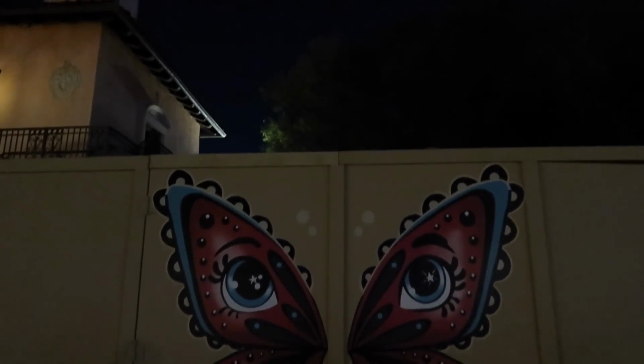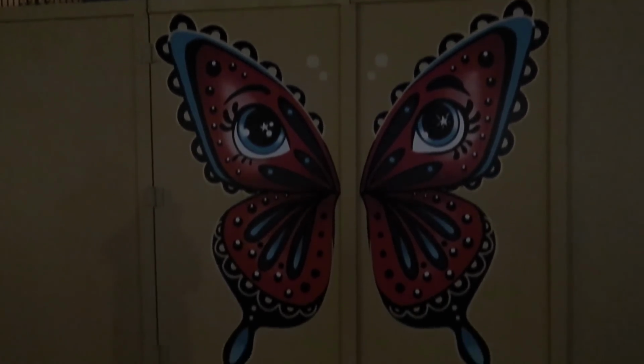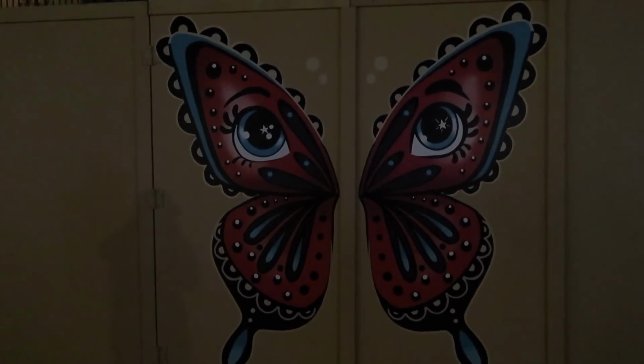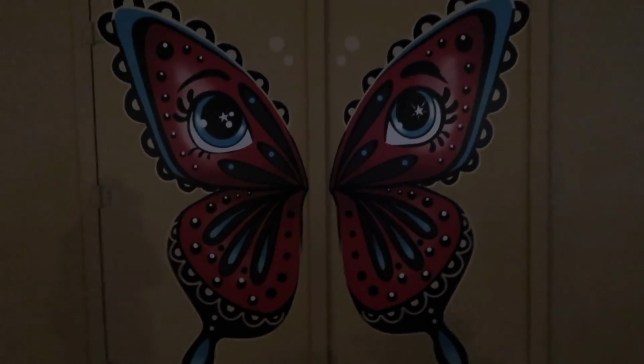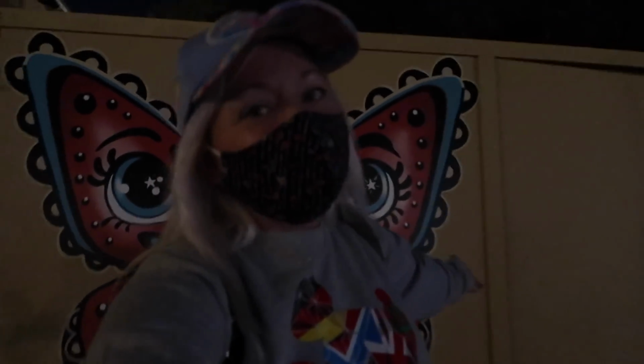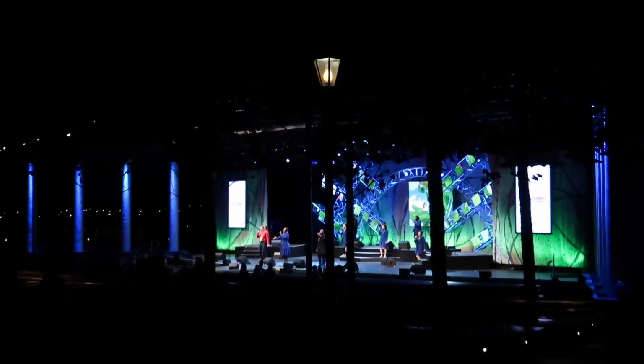During my last visit to the Festival of the Arts, we saw the Figment wall piece, and now we found the butterfly. It's got these eyes on it. This is so cool, and you can stand right there and take a cool photo. Let's see if we can kind of... I'm a butterfly! That's cool.